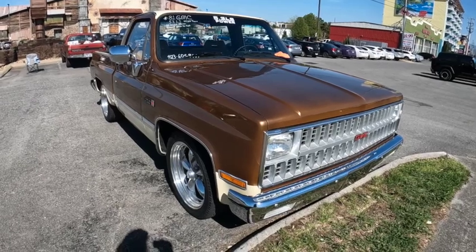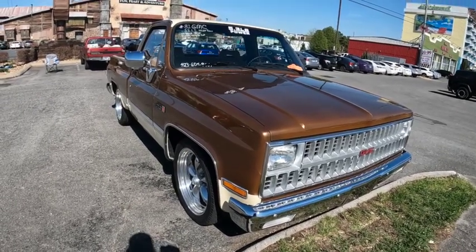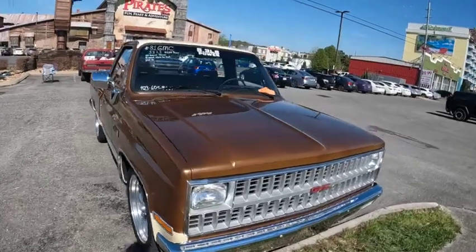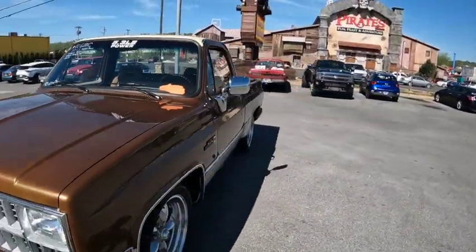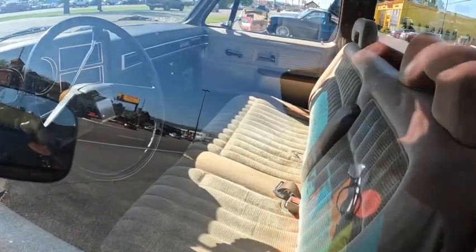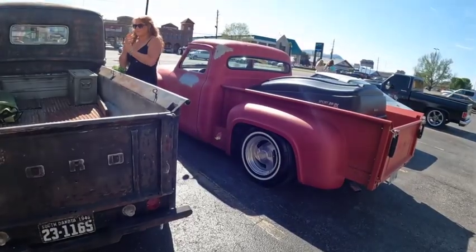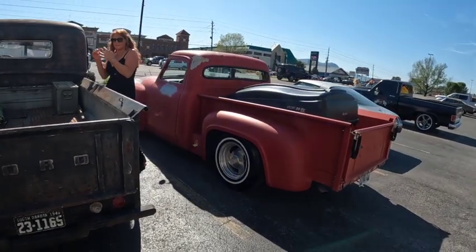It's a nice truck. It's newer than I want, but still got the look. And $24,000, that's a pretty good deal. Paint's not bad. Stock. Decent interior. There's an elderly guy down there. Yeah, that's a really nice original look.